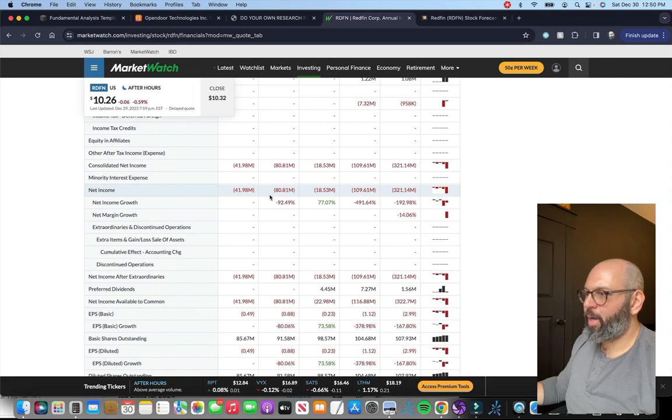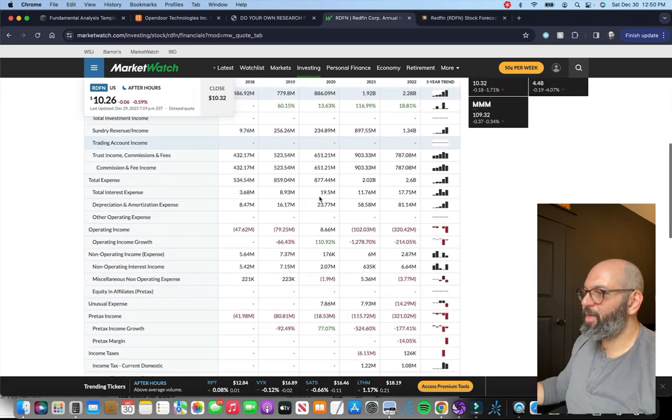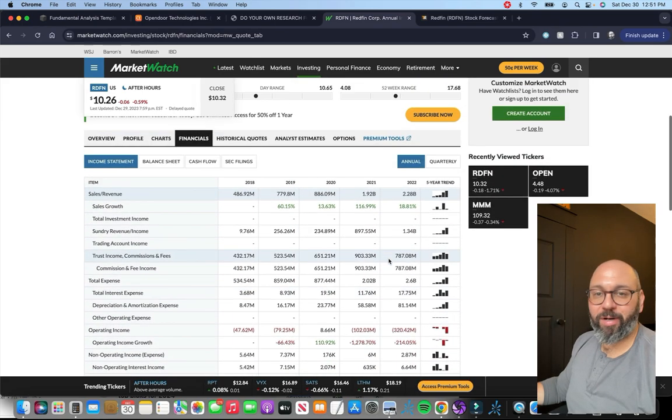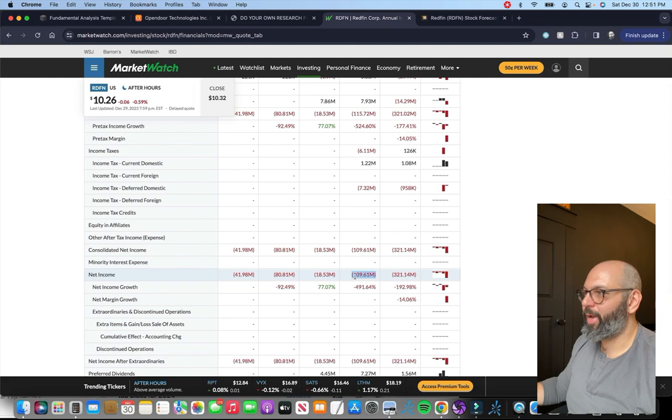41 million loss, 80 million loss, $18 million loss. So you can see that year got better, which was 2020. In 2021, though, dramatic increase in losses for their net income. And then again, even worse net income for 2022. So these are not the direction we want to see these numbers going. Not great. Back over to the template now.